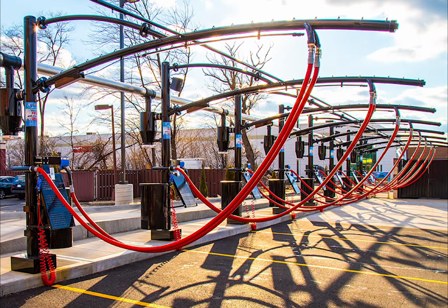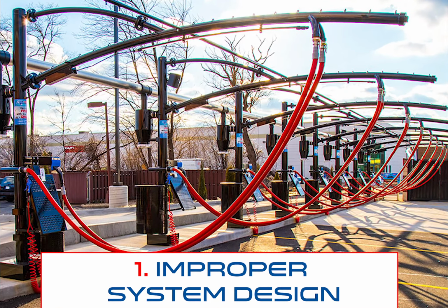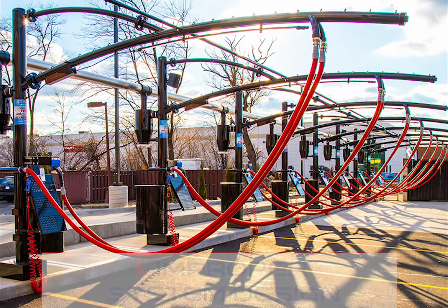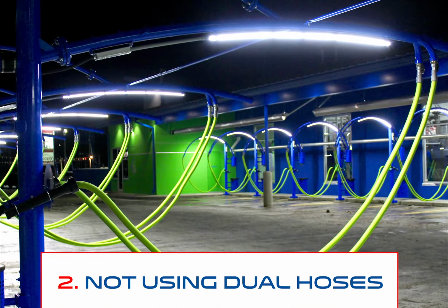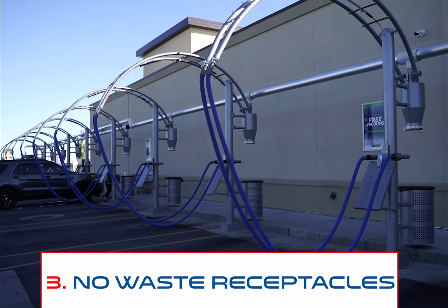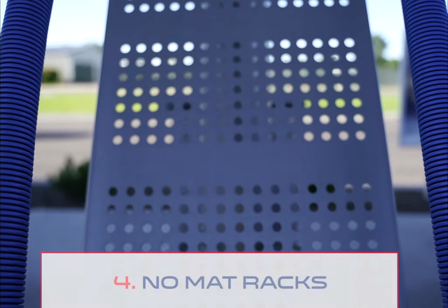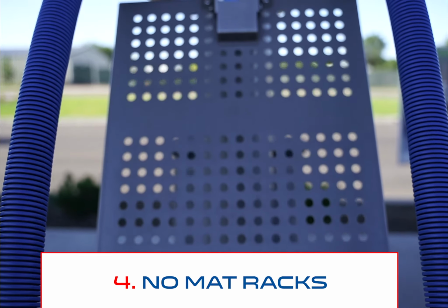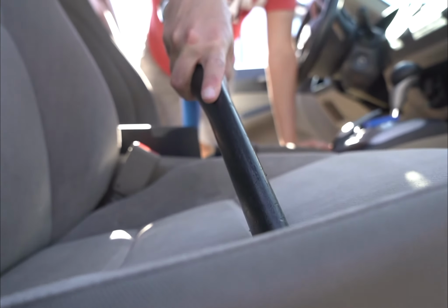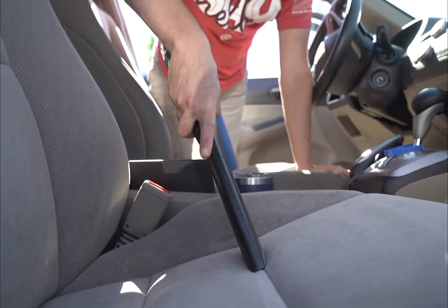Common mistakes that we typically run into are first and foremost inadequate power, having too light a suction, not using dual hoses, not using trash bins, and not providing a mat rack for your customers. These accessories are important, and they offer a level of convenience, and set your vacuum plaza apart from the competition.